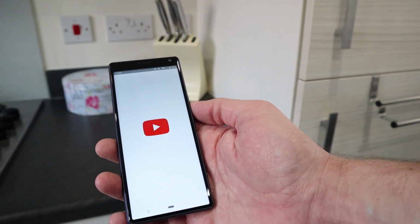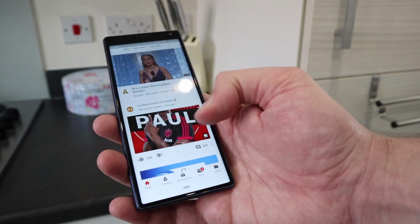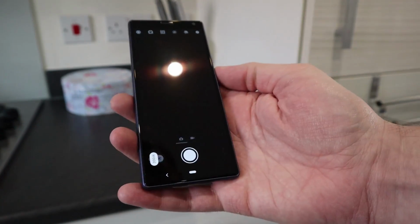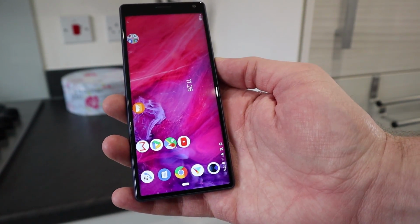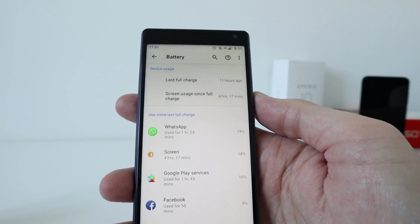In other parts of performance, like navigating through the smartphone, it's not bad. There are occasions where it does freeze up, especially when using the camera app, when you're opening it and maybe closing it again, it'll freeze and glitch for a couple of moments. And you do get that with the odd app here and there when opening or closing. Battery life is average, 2,870 milliamps. I was hoping for better battery life.